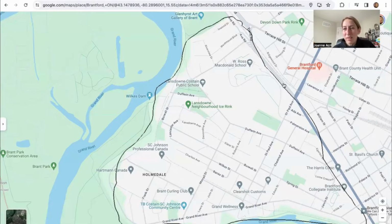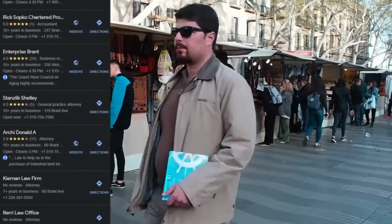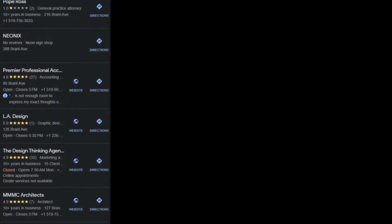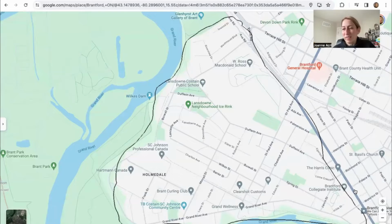So Brant Ave, it's a big business historic district. So all of your financial needs, hair salons, doctors, medical buildings, restaurants, shops, it's all here. So you're very close to some really great amenities as well.